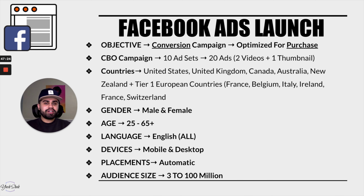This was not a gender biased product. Like I said, it was in fact more mass approachable and mass targetable. So I was targeting both male and female. It turned out to be that most of my customers were female, about 60 to 70%, but I still had tons of male customers coming in every single day. For age, it was also quite flexible, so I was targeting 25 to 65-year-olds.